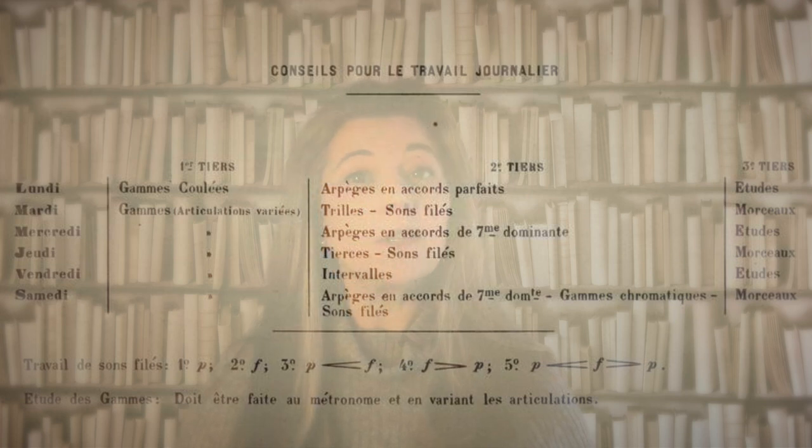Monday, Session 1, scales, legato. Session 2, arpeggios on the common chord. Session 3, studies. Tuesday, Session 1, scales in various articulations. Session 2, trills and sustain notes. Session 3, pieces, and so on.